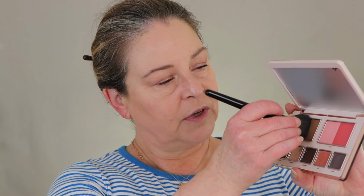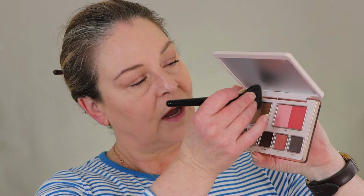So I'm going to do the same thing. I'm going to pinch this a little bit because I really want to make sure that I'm only picking up this color. And start up here. I like to go side to side, so I almost have the same amount of product on the brush for each side. Super subtle, that's what I like, especially this time of year.